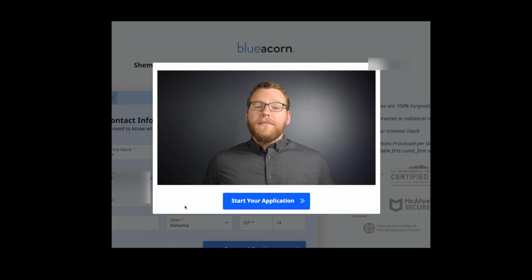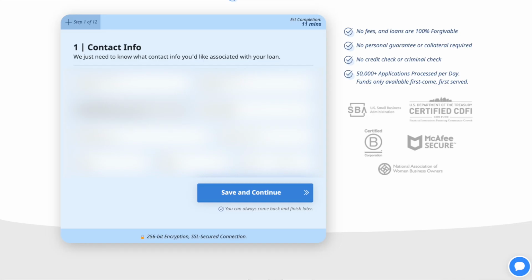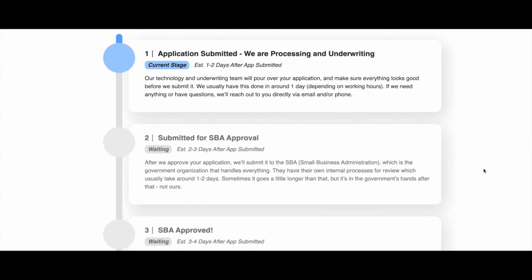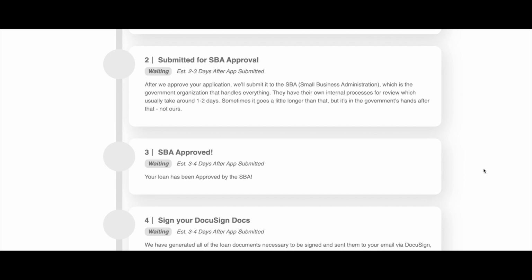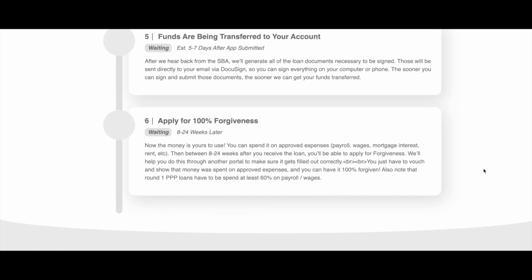For Blue Acorn, the process to apply was very simplistic. They even had a description, they broke it down to you, they explained the process. It was just seamless. However, after I submitted my application, I remained in the underwriting process for a while. I don't know if it's because they're trying to authenticate the legitimacy of my business and whether I qualify, or it was a glitch, but I never got past the beginning stages. So that was a dub.